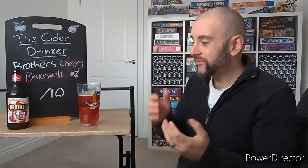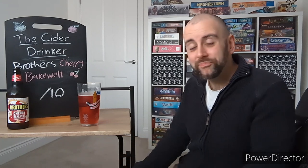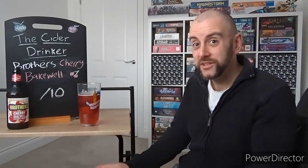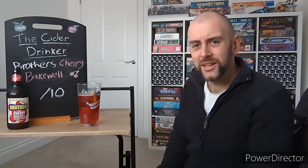Yeah, I mean, there's not really much else I can say about this. It's a cherry Bakewell cider pop, and it tastes like a cherry Bakewell. It does what it says on the tin, or the bottle in this case. These are frequenters of B&M stores now. I got this at Home Bargains. Actually, it's both, B&M and Home Bargains. I think I got this for like $1.49 a bottle, which I suppose for the price point isn't too bad.